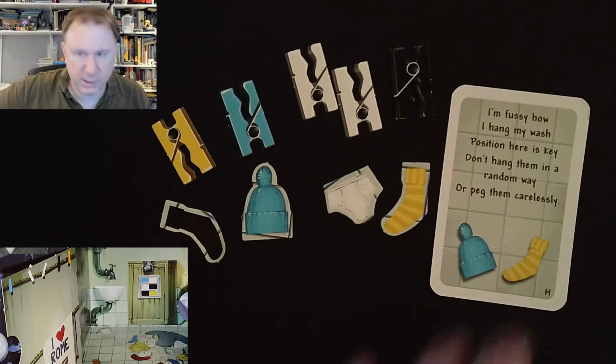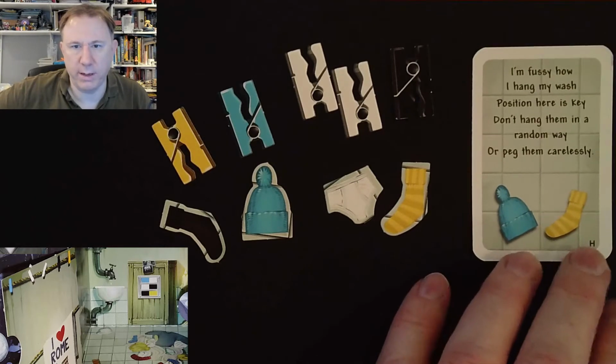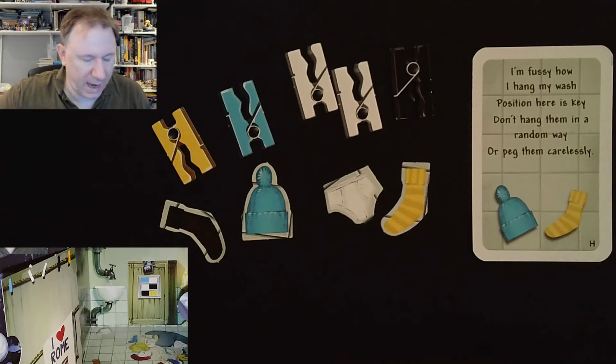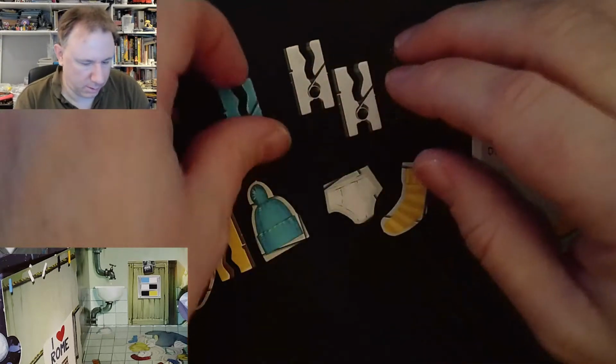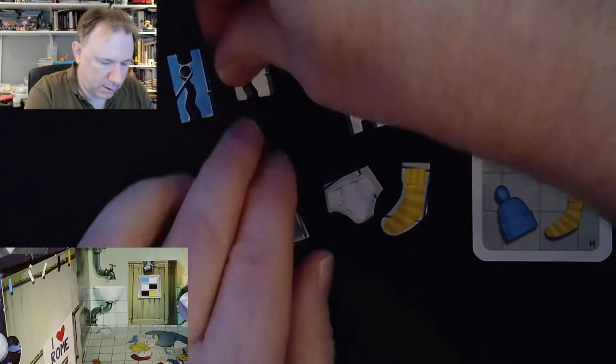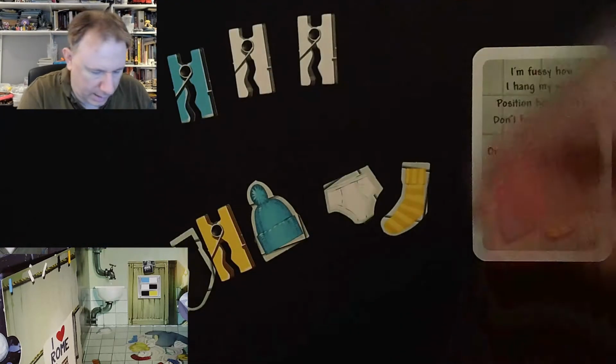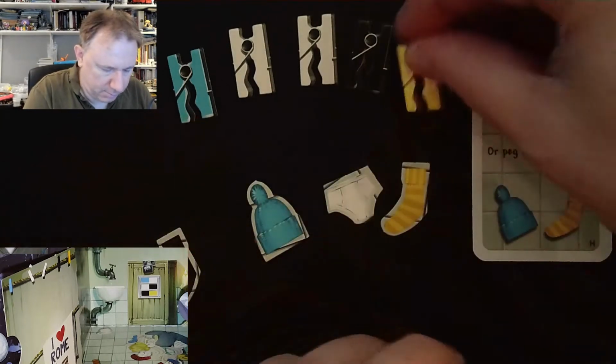Right, so I'm fussy how I hang my wash. Position here is key. Don't hang them in a random way or peg them carelessly. Well, first of all, we have a picture of the pegs. So they are clearly in order: blue, white, white, black, yellow. So there's my pegs.